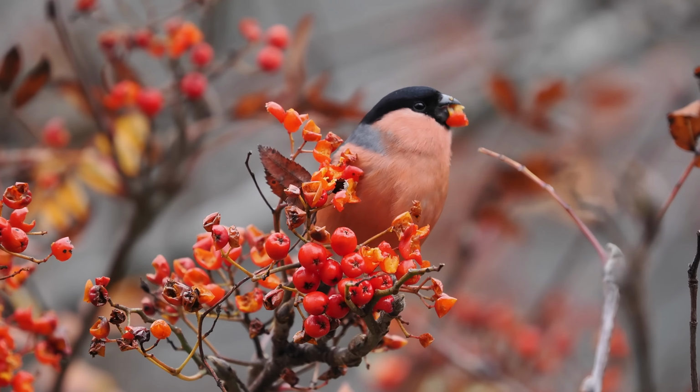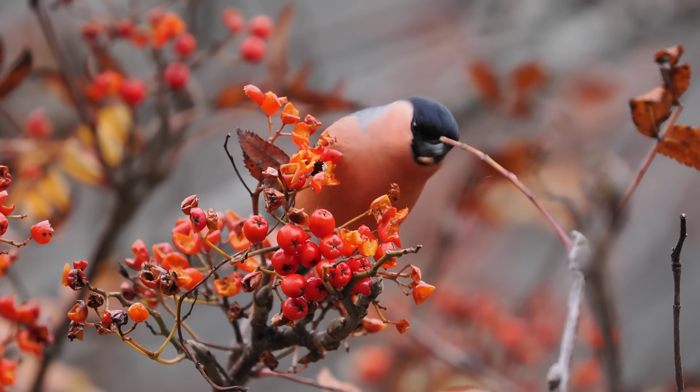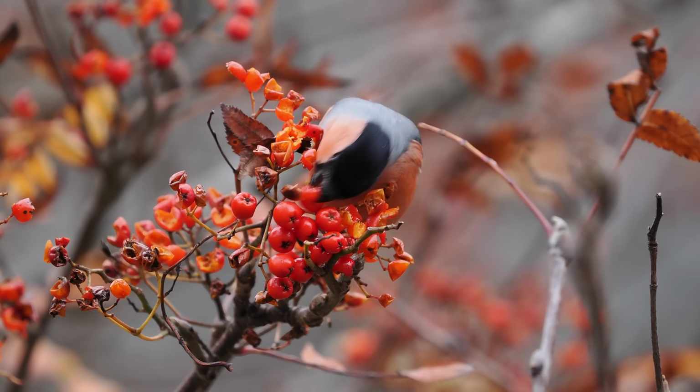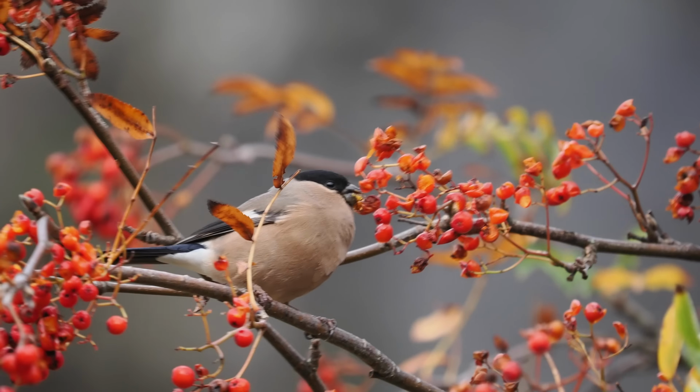Far more frequent visitors than the ring ouzel were bullfinches, and as they tend to do in the winter, they travel around in small groups. There were 2 or 3 males and perhaps an equal number of females too. The male has got the redder breast, and as you can see they're quite messy eaters.